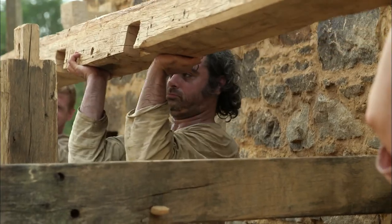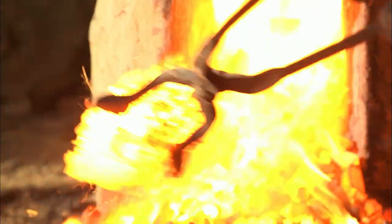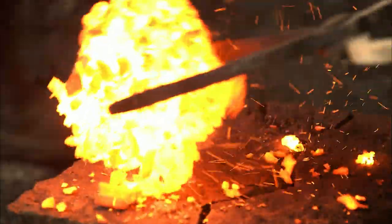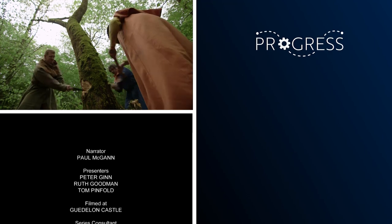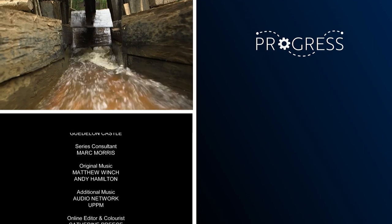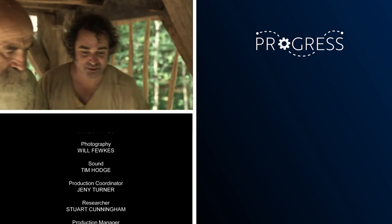Next time, the community of skills it takes to build a castle. From the blacksmith transforming metal to the never-ending need for wood. Plus, making a medieval water mill. Wow, is all I can say.